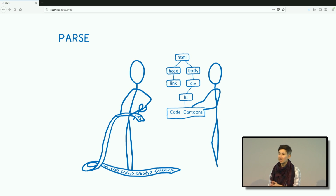So what the parser does is it goes along this paper ribbon with a pair of scissors, and when it sees the opening tag for any HTML element, like a div, it cuts that out and puts that into the family tree. And then the next element that it encounters will go under that div. So let's say that the next element is a paragraph. That p tag will go under the div, and there will be a line between them indicating the parent-child relationship.